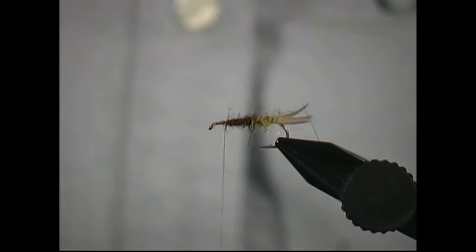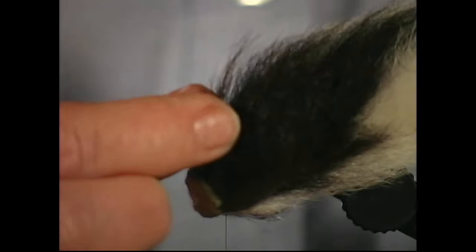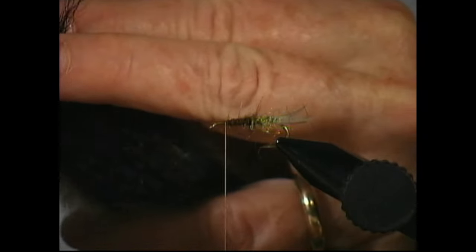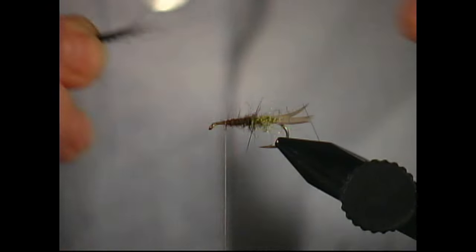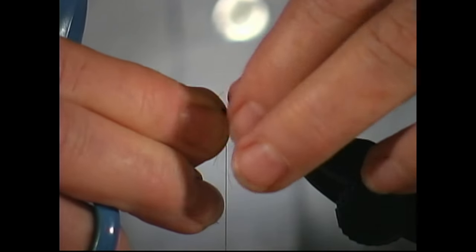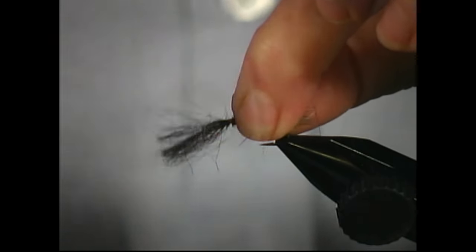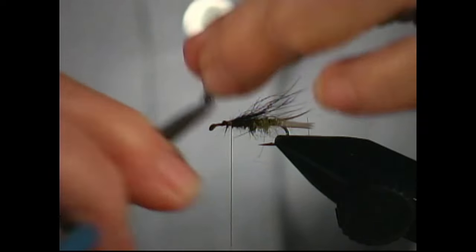And this wing is made out of black calf. If you take a look at a calf tail, lots of times down here at the end there'll be a little bit of black. Now we're not going to stack this or anything. We just want to take a chunk of this out, trim it. Now the wing will never be on Gary's flies, they'll never go beyond the bend much. So we want to put it just right in here like this, tie it in. Now we'll remove the excess.